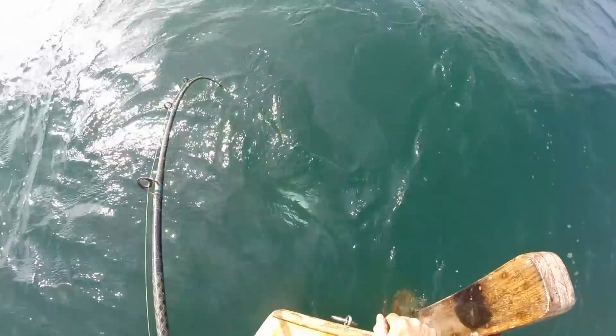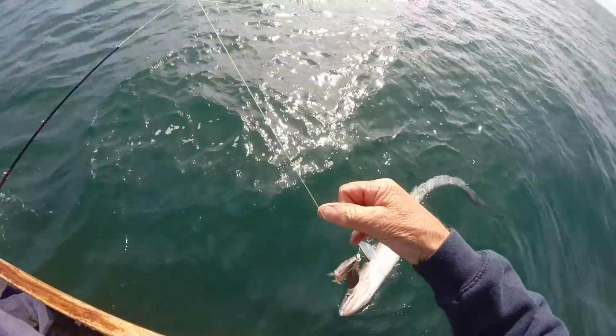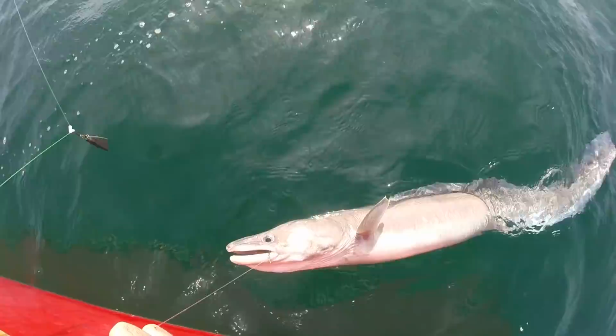Oh, it's tempting to put the underwater camera on. But listen, you know I've called it, people. That is a big, big conger. What's that on there? Oh, it's a mackerel. Can you guys see this thing? That's the best part of 6 feet long.